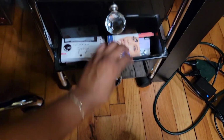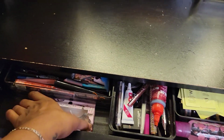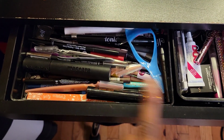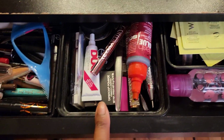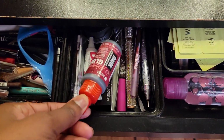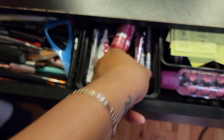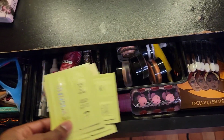So yeah, that's everything. And then in my drawer up here, I just have all of my mascaras. So I have all of my mascaras and eyeliners and eyebrow pencils in here. And then I have like some tools, some eye tools in here, and pomades and eyelash glue. Like a rhinestone picker, which I will be using for this month. Eyelash glue. And then I just got some samples that I need to take out of here.